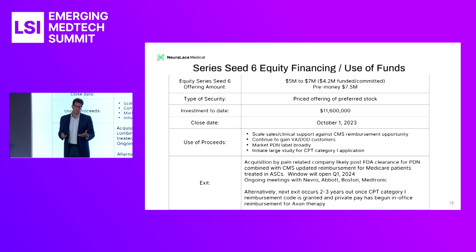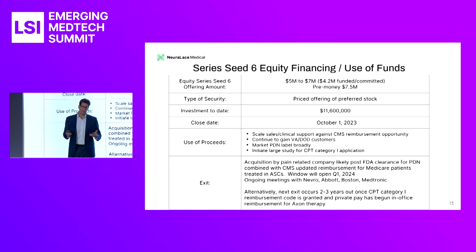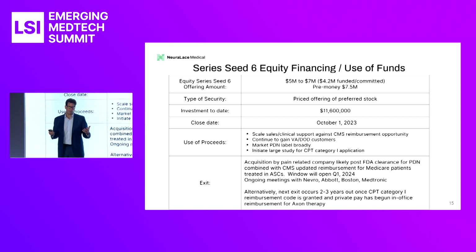The use of funds will be to scale our commercial platform as we approach the VA and CMS business, and then conduct a large study that we'll need for our Category 1 code application. And then lastly, we'll be expanding the marketing for our PDN approval that we expect at the end of this year. We're speaking to all the likely strategics, Boston Scientific, Medtronic, Abbott, Nevro, and others.